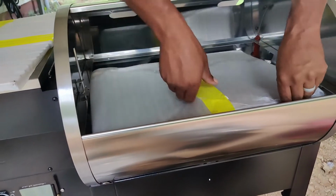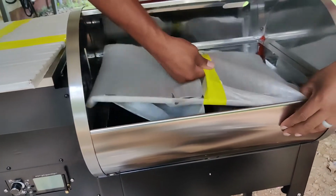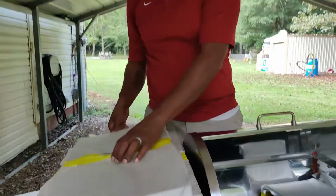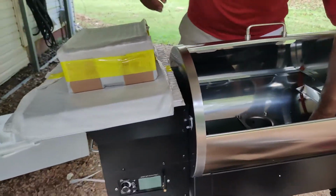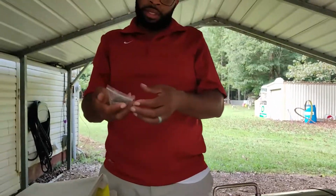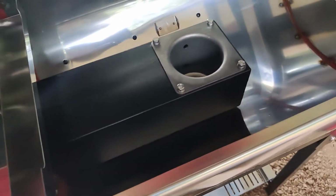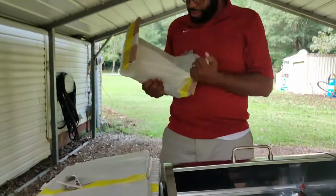We got your drip pan. We're gonna cover this, dude. And then we have the hinges. Those some heavy, heavy hinges too. All right, so that's your fire pot right there. Looking good, looking good. Looking gravy-licious.